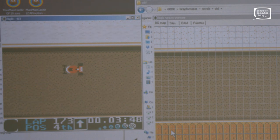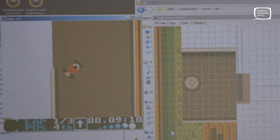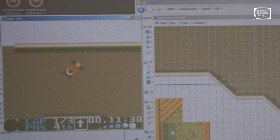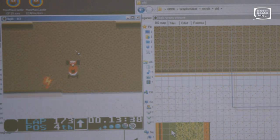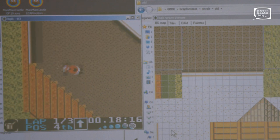Slow down. Come back. Oh, let's reverse. So yeah. Look, there's some power ups there. Let me get those. Here we go. 3D power up as well. So yeah, look, check out the animation on that.